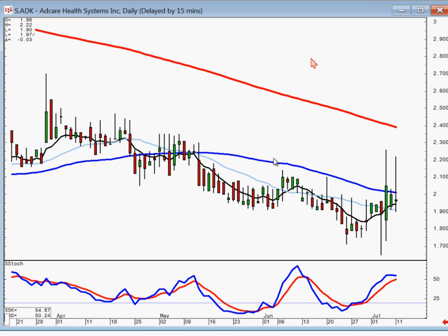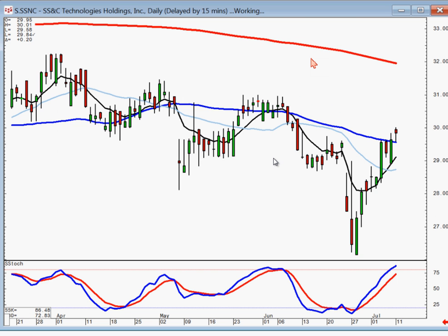ADK, nothing. I'd be someplace else. And NN or SSNC. You can see the little bobble. Notice where it opened, right smack dab on the T-line and came back up. If you're long, you stay long. If it opens positive, it needs to do a doji sandwich like this that would take you up above this downtrending channel. That would be your breakout.